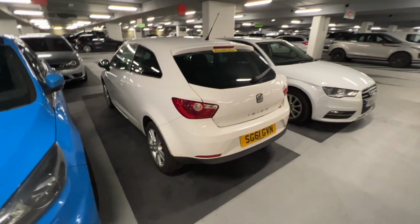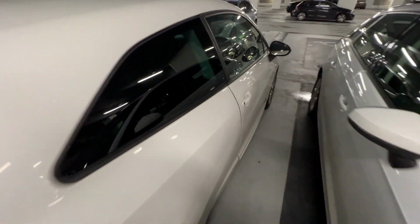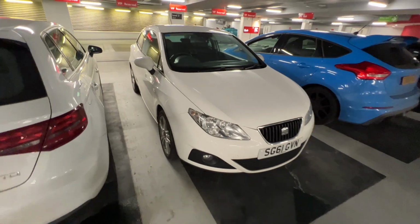Here's a SEAT Ibiza. Again, we don't get this here as well. Cool, small hatchback. They really like the small hatchbacks in Europe along with the wagons. Really interesting car culture, I think.